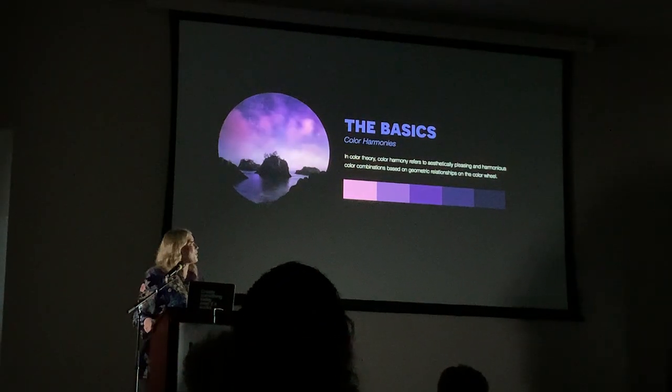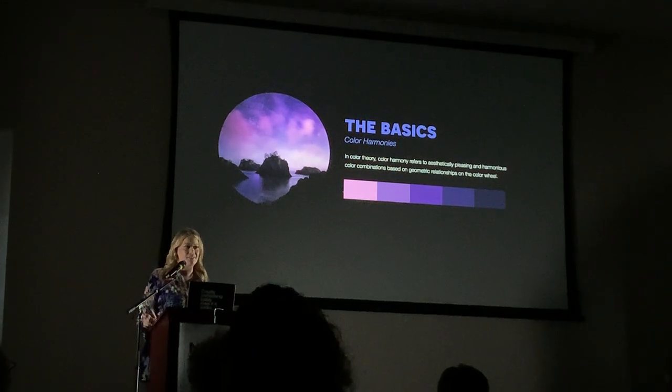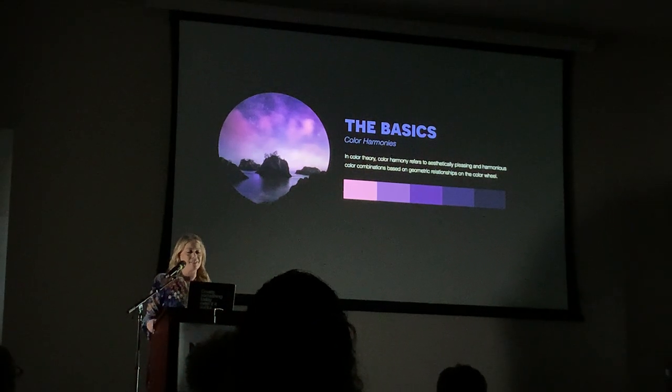We're going to talk first about color harmonies. If you've ever taken an art class, elementary school, high school, college, or just as an adult, you probably have heard about color harmonies at one point or another. It's the most prominent thing, the first thing you learn in a color theory class.